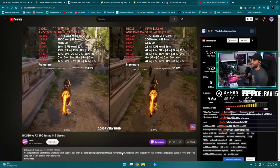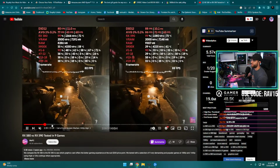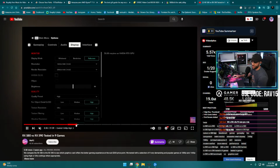So Black Wolf, I wouldn't worry about that for you, because you already have a 580, man. I would be looking towards a newer generation card if you're going to upgrade, for sure. Yeah, see? It's not very much better. It really isn't. You can see a little more of a difference at 1440p, but not much. Yeah, so there you go.